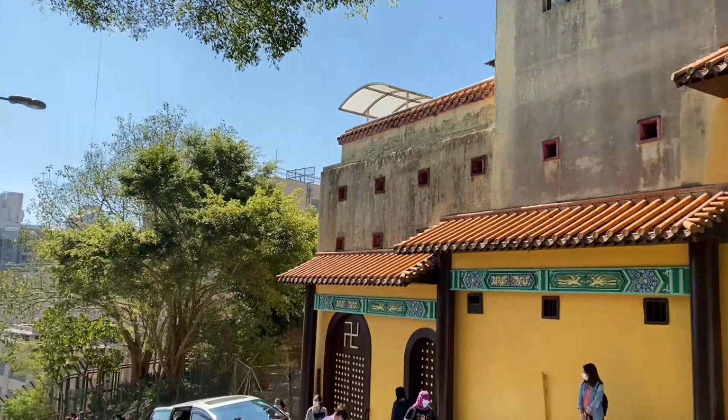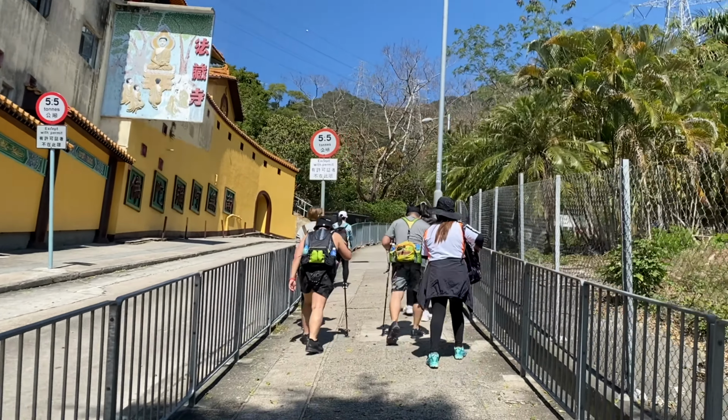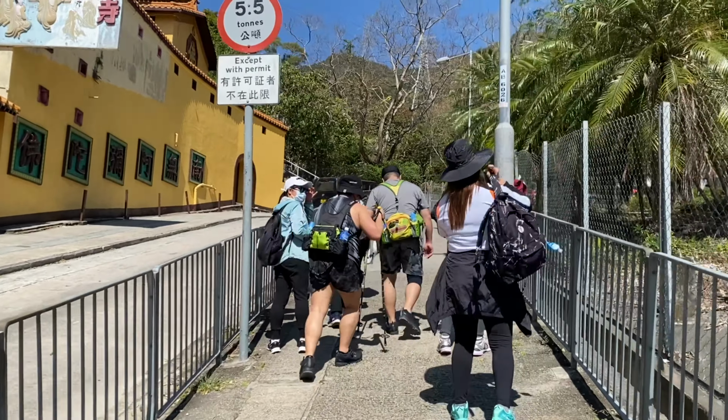We opted to take a taxi from Diamond Hill MTR as it was a long wait and it was a hot day, or a hot hour at that time. It's in the middle of the day, like 12 p.m.